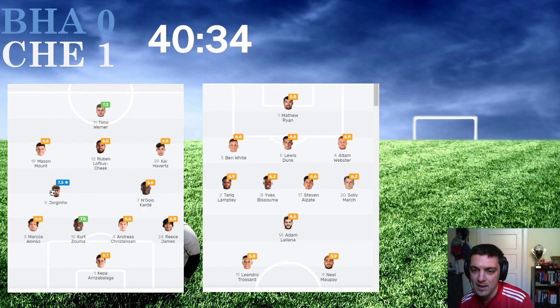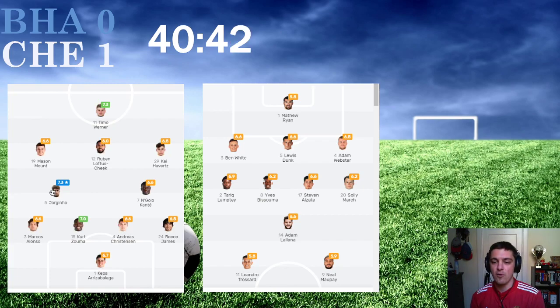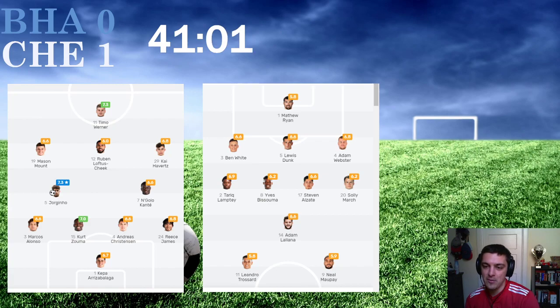He's forced back to Matt Ryan, who's under some pressure here from Werner, and is forced to spray this one out towards the touchline. Goes just over Lamptey's head, and it will be a throw-in for Chelsea here. So nicely done by Chelsea to slow down the momentum that Brighton had, get into their defensive shape, and pressuring well against this Brighton back line in midfield. They now have possession, but it's taken away by March. He's fouled by Havertz. Referee almost thought about allowing play to continue, but will eventually call the foul.